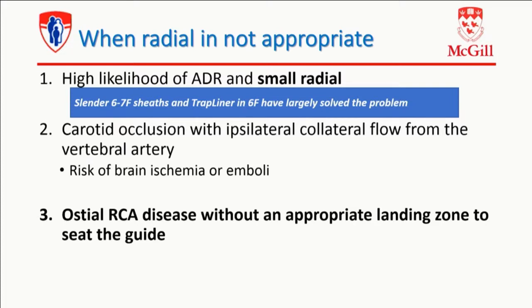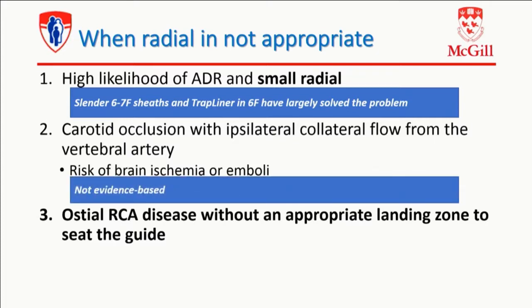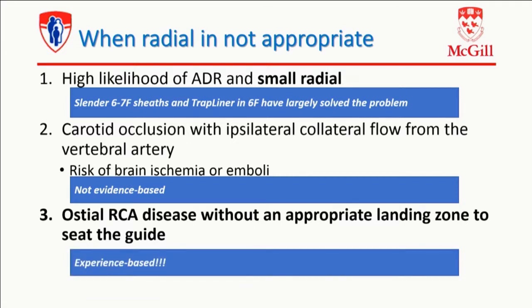Carotid occlusion with ipsilateral collateral flow from the vertebral artery. First, you have to know, but because of the risk of brain injury with an indwelling catheter in there, if I know it, I will not use a radial. However, it's not really evidence-based, it's just common sense. But ostial RCA disease without an appropriate landing zone for the guide, this is experience-based.